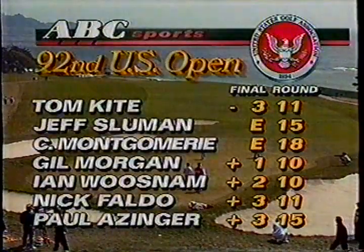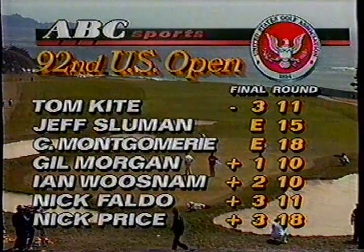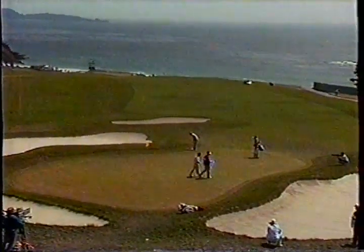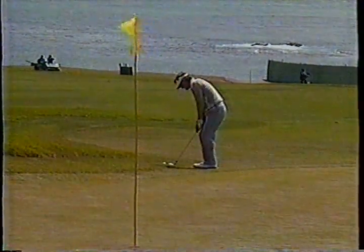When he won at Augusta, he really kind of captured the emotion of the gallery, while there were some who perhaps protested the fact that he was an international player. I think when all was said and done, he was a very popular winner. Tom Kite will not have to worry about getting into the Masters next year. Top 16 plus ties qualify for Augusta out of the U.S. Open. Kite will surely be one of those.